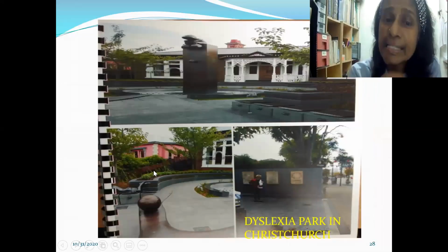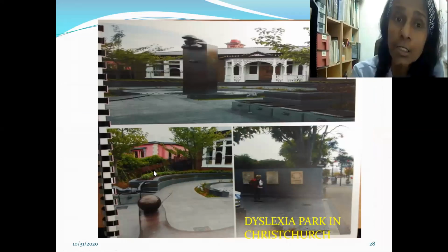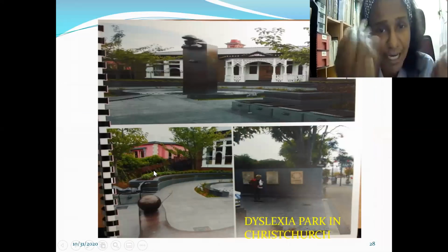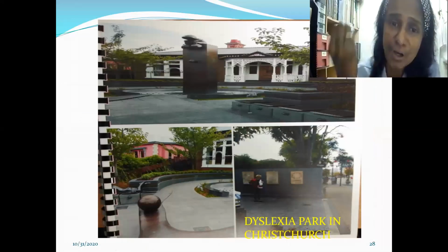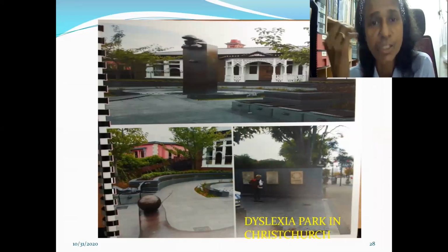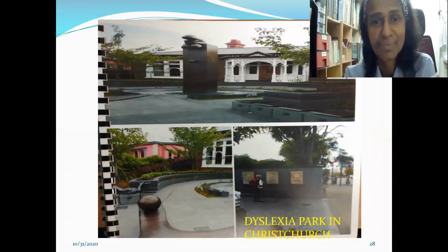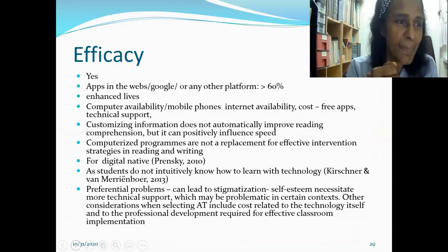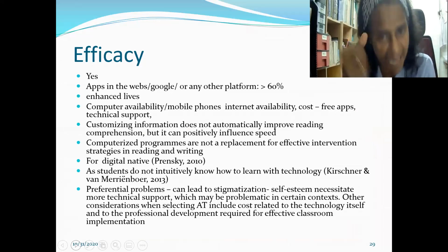Okay, this is a park in New Zealand. I visited this place, so I wanted to share with you all. Next time when you go to New Zealand, Christchurch, please go to this place. It's a beautiful place, especially dedicated for children or people with dyslexia. I wanted to share because these are the photographs that I had.